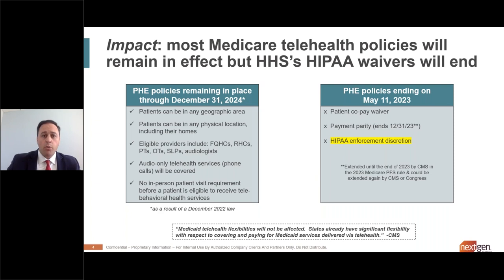But on the other hand, a couple of the regulatory waivers are ending on May 11th. Some policies for Medicare around patient copays and payment parity, but also most importantly, I think, the HIPAA enforcement discretion that has been in place since the beginning of the emergency. So really what the takeaway here is Medicare enhanced policies for telehealth that people have been questioning since the start of the pandemic, whether or not they will remain, they are going to remain in place, but come May 11th is the end of HIPAA enforcement discretion.